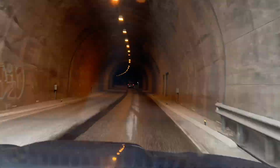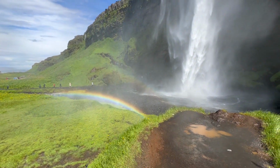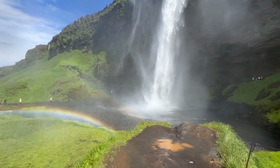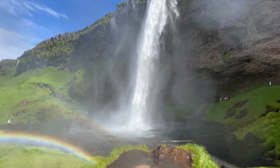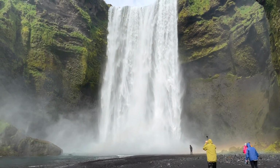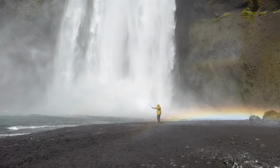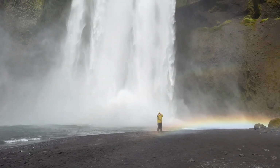Now on the Ring Road, we knew we were in for some amazing sights. The Ring Road is Route 1, and it circles the whole country. We started by going to two different waterfalls, both of them unique and very powerful. They were Seljalands Foss and Skoga Foss. I've never been so impressed by waterfalls in my life.